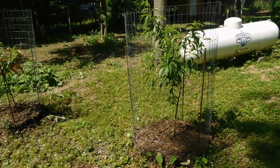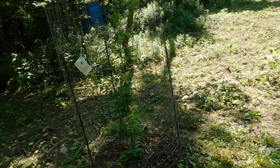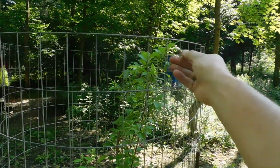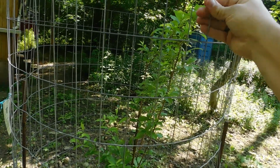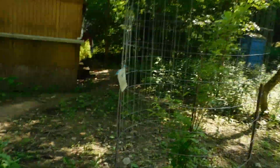So these 2 are peach. This one here and this one here are plum. Now if you guys remember in the videos, this was completely overgrown, and you can kind of still see right there, the vines had grown right up. They were twisted on everything. They were actually twisted on the tree itself as well. So that was not a whole lot of fun, okay? But we got that squared away now.